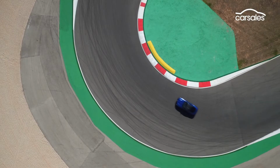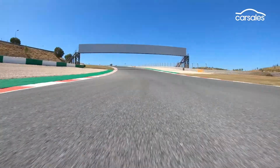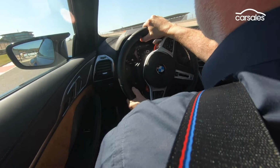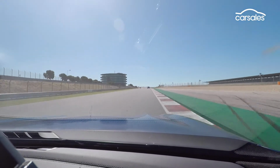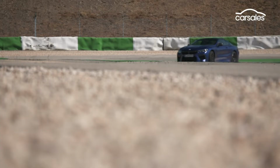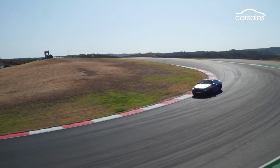In either of the two M modes, the engine produces staggering output and peak torque is available from as low as 1800 RPM. This is one power plant that doesn't need to be revved to high heaven for optimal performance. In fact, the M8 will pull hard out of tight bends, even in gears that would be too high for rapid acceleration in most other cars.